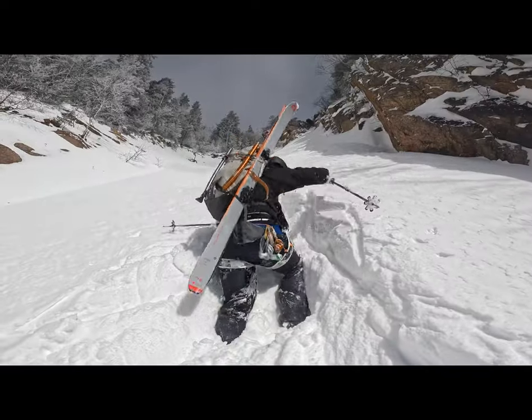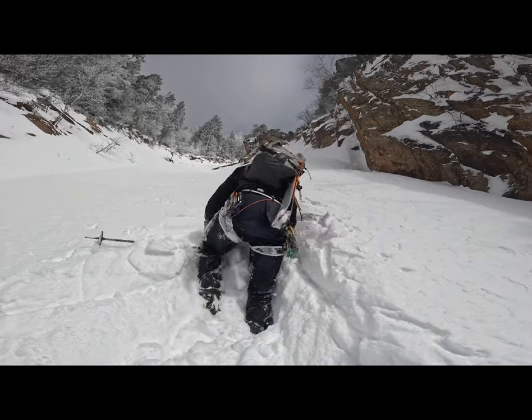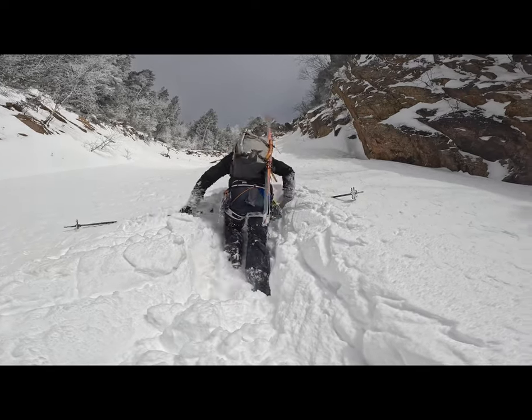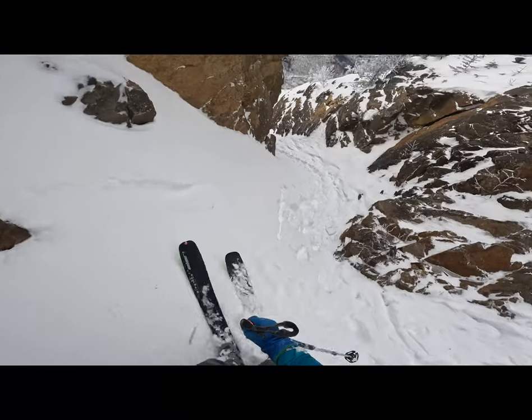With a deep snowpack and the avalanche conditions starting to settle out, Brett and I decided to check out Landslide Gully, a 2,000-foot couloir that rarely ever forms. Even with all the new snow, the approach was more brutal than either of us imagined, but we knew every step was worth it.